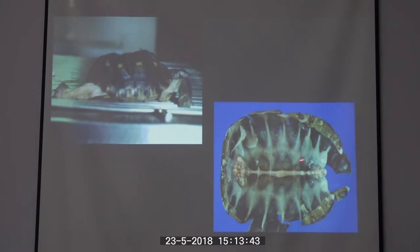Does everybody understand what I mean between the differences between fibrous metaplasia in the lizards and in the chelonians? The clinical presentation is different.